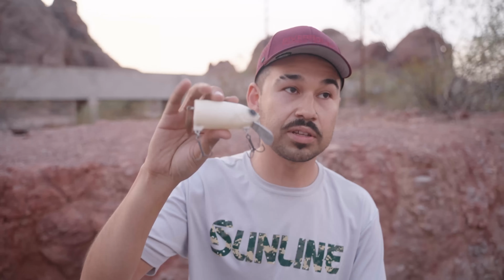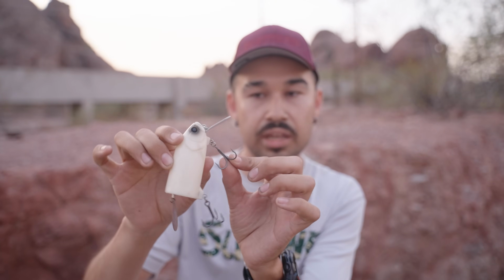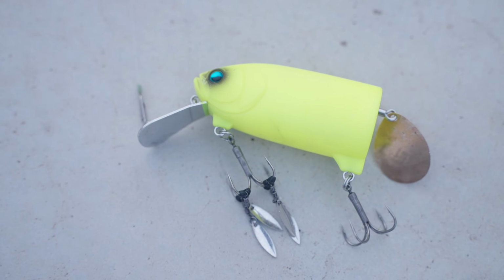So this is how it's gonna come stock. It's got some really gnarly trebles on there. I really like these hooks too, but on this kind of bait, I just upgrade straight to the quads. I'm not gonna miss a bite if I finally get one. So on any of these bigger wake baits, bigger topwaters, I like to throw on the Ryugi Pierce quads. That goes for any larger topwater.